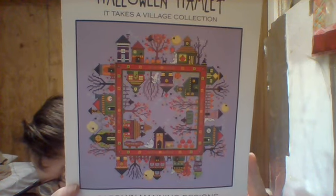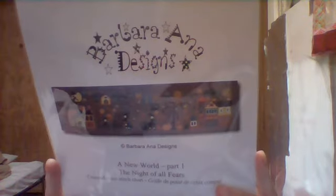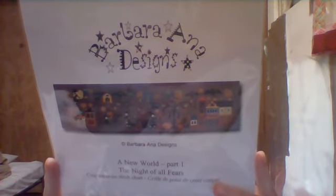I got more Halloween stuff with Carolyn Manning Designs Halloween Hamlet. And I got a Barbara Anna Designs. And I included thread with it. At least what they had. I got thread with this too. What they had. But I started this one. This is part 1. A Night to Fear.